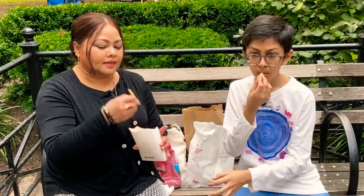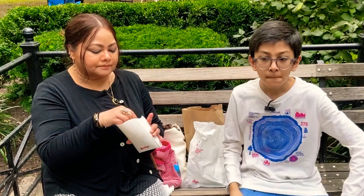Let's get into it. Now we have the normal Wendy's large fries. Let's try these out. A little saltier than regular fries, but then again, I did not put any special instruction for it, so it's a normal, a little mealy, not so crunchy.